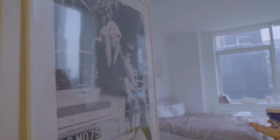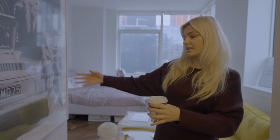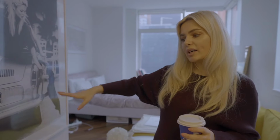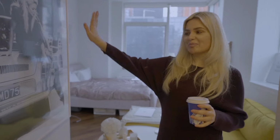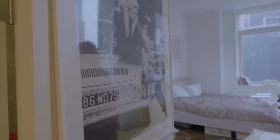Okay, so this wall art actually has a long story, because I've been carrying it, and it's my second apartment having it. In the first apartment, I couldn't find a place for this. In the second apartment, I actually found a place, but the problem is because there's something behind this board, it's kind of crooked. I don't care, I love it. It's Brigitte Bardot and a dog, and it's something that I stand for and I love it.